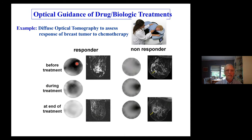What we want to know is, is this tissue changing in response to the drug? And so if we do this DOT image before treatment, here is the DOT image during treatment, and here is a DOT image at the end of treatment. Now, clearly, something's happened here. So the drug is having an effect, and we assume that that effect is the desirable effect. However, in this patient, we see before treatment, and then during the treatment, in fact, there's no improvement. In fact, it may actually be getting worse.